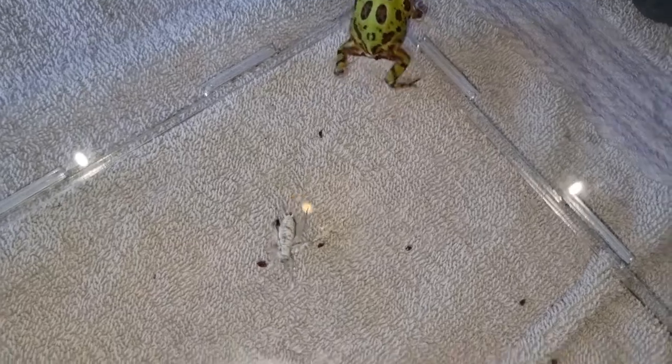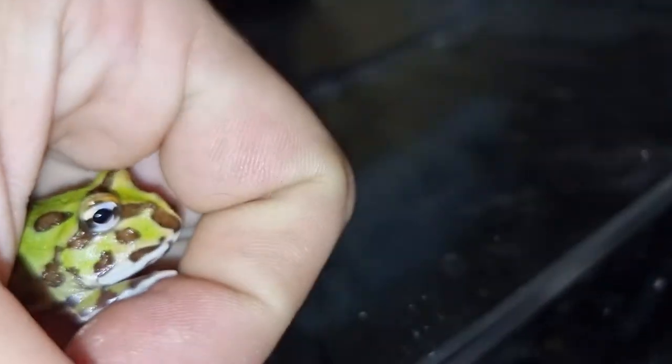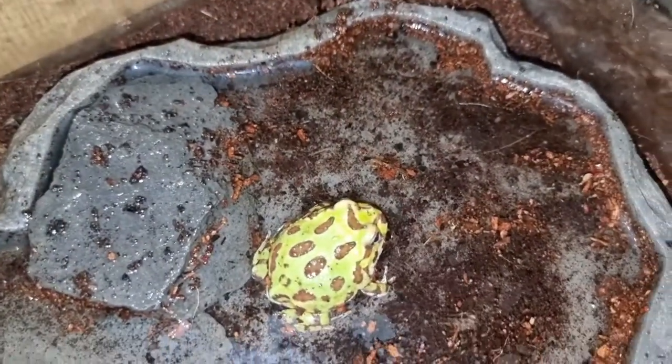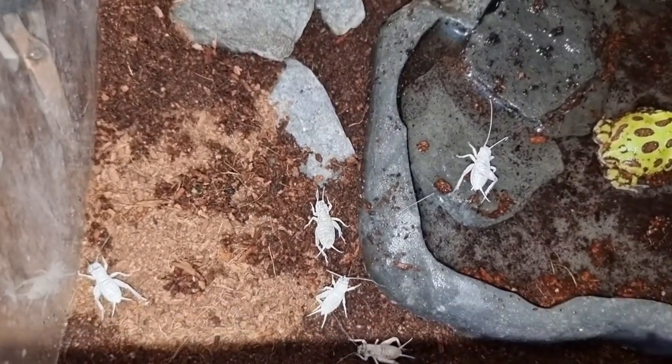Time to put this little guy back in his home. He sure loves his little pond. And not forgetting the dusted crickets. And hopefully he'll feel more at home and gobble them all up.